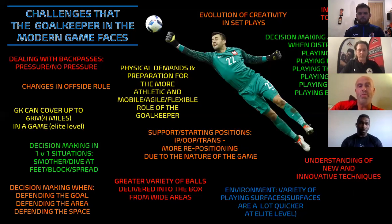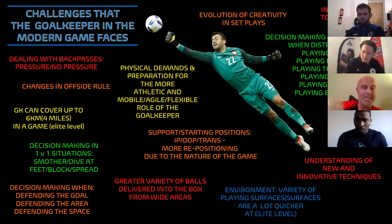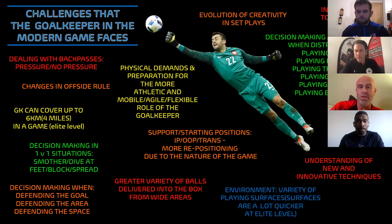So what I've tried to do with the challenges here, in my eyes anyway, and again, some of them can cross over into more than one element, is to try and colour code these challenges that the goalkeeper faces into those specific elements. So for instance, on the left-hand side there, about halfway down, you can look at, in yellow, which is on the physical side, the goalkeeper can cover now up to 6 kilometres a game, 4 miles, yeah? Predominantly that's at elite level, so obviously the younger we go, the less that will be. But that's purely and simply because of the role of the goalkeeper and how it's changed, okay? More demanding on the goalkeeper now.